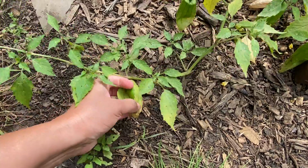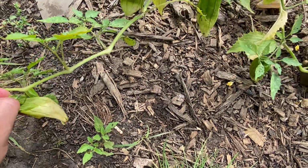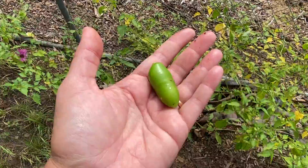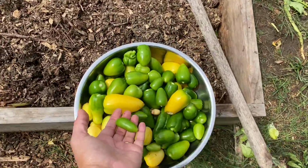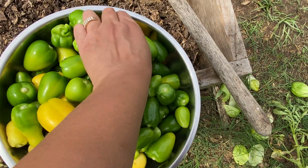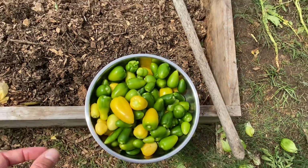This one is leaning a little bit. Yeah, see, this is nice and long. I'm gonna actually pick it now since I opened it. But some of them are long like this, just different varieties. So compared to that, there's this huge one. This one is eaten, and then a weird shape. So all different kinds.